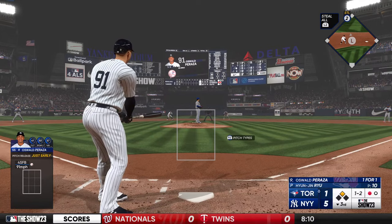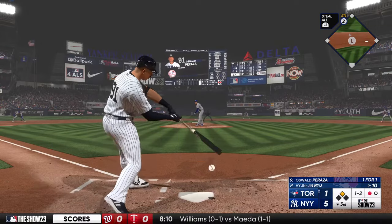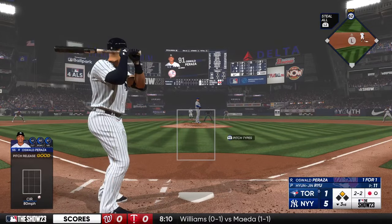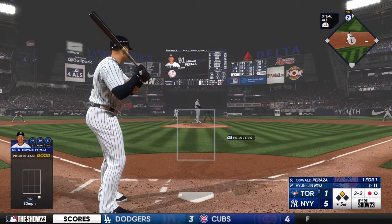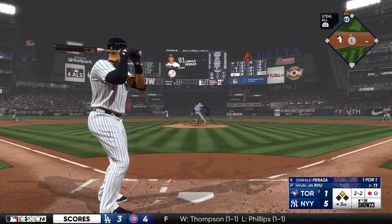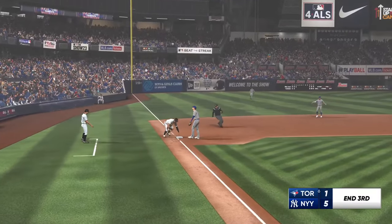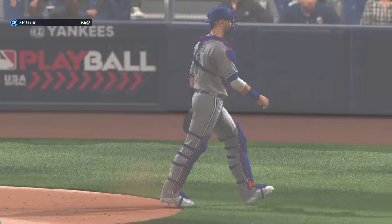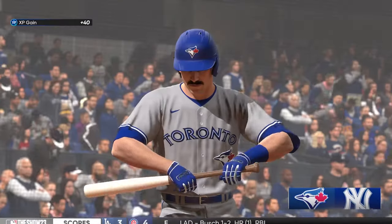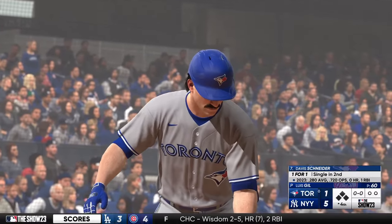If you're smart, you'll look for something down in the zone, but not too far. Don't want to chase that breaking ball in the dirt. Nope. Next one just misses. Ball two. It's a good take. Runner goes again. Swing and a miss. Out at third, and that ends the inning. As we go to the top of the fourth, and now for the Jays, number 36.